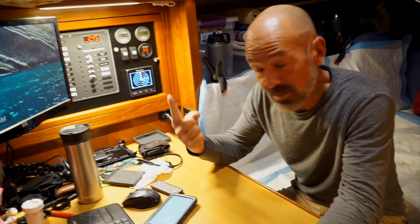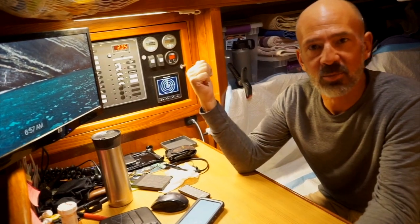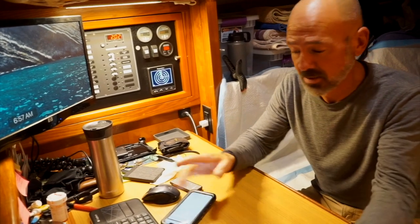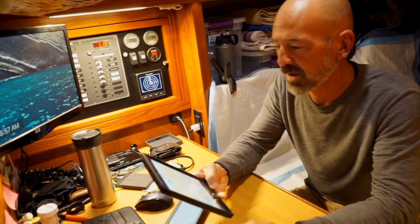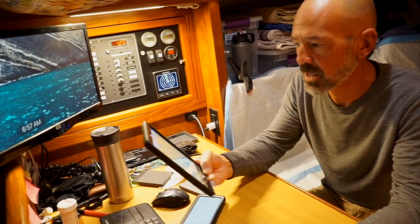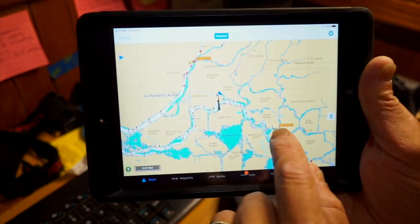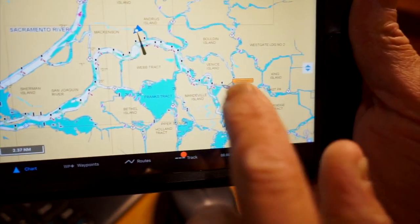So the antenna's on the mast, the GPS antenna back here on the radar. Everything's on a breaker. Turn it on and it just does its own thing. The Vesper sends out a Wi-Fi signal. You go into your settings, you click that as your source of Wi-Fi input, and then here you go. This is a chart of our area. I got two boats right here. This one has an MMSI number 477.